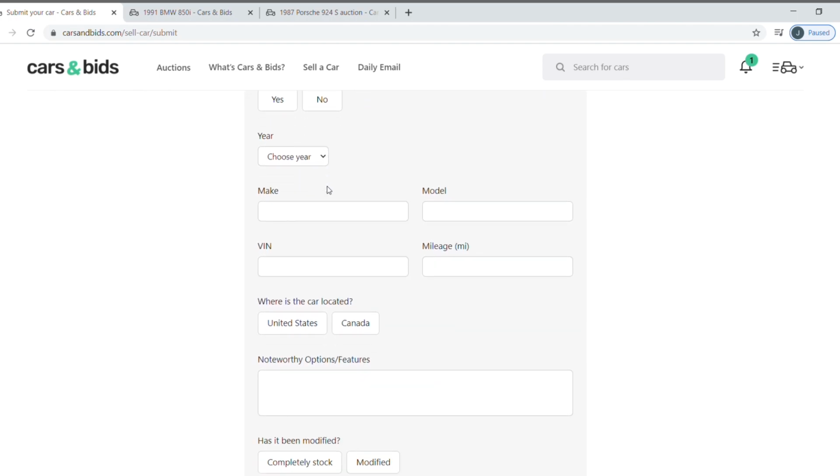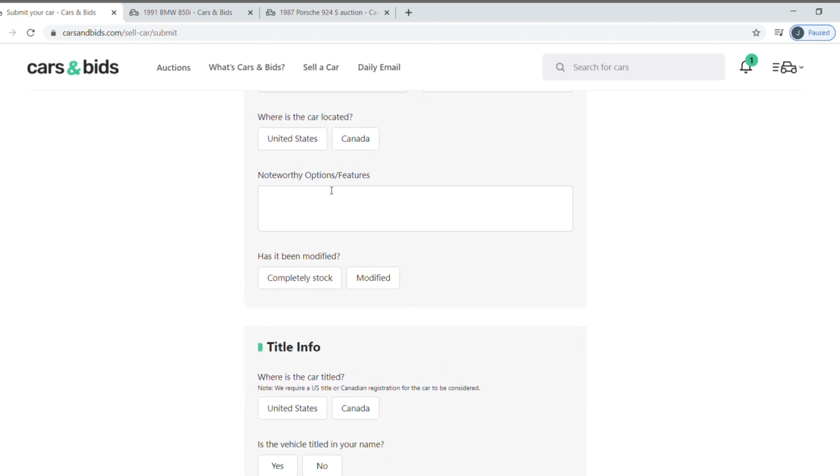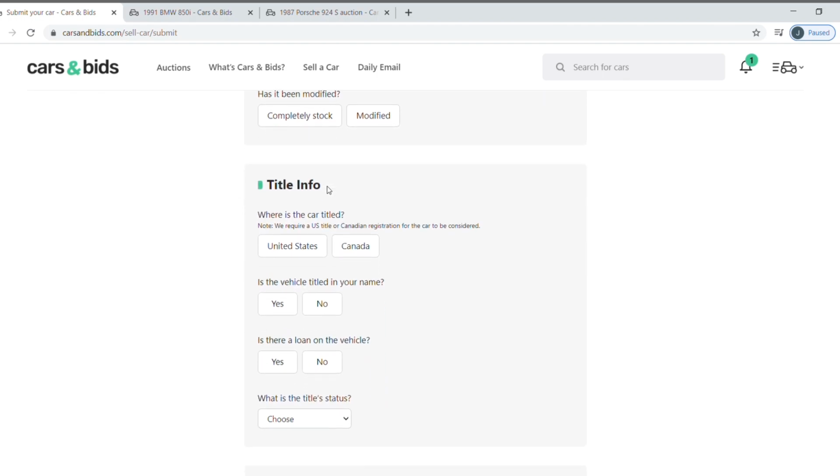So you put your car, the VIN, everything, where the car is located at. Apparently you can't sell it outside of US or Canada. Little noteworthy options and features. Has it been modified or stock?